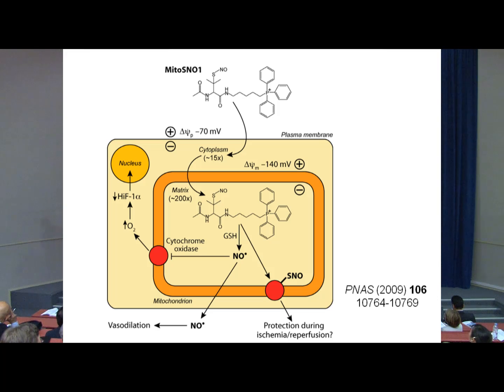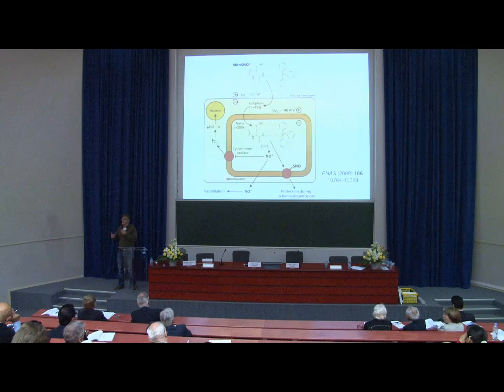So what will happen is this will go zooming into mitochondria, accumulate several thousandfold. It'll do a few things, but one of the things it will do is it will transfer the nitrosonium onto protein thiols, and we were wondering whether that would be protective during ischemic reperfusion injury. So this early work showed that we could actually induce this modification extensively inside mitochondria. Now, let's move this on to the in vivo situation and see, when we induce this, is it actually protective?